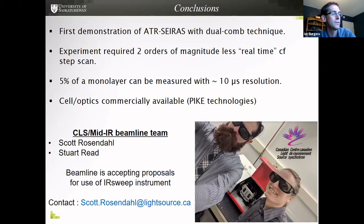They were instrumental in getting this thing up and running. And now that the instrument is commissioned, the Beamline is accepting proposals for use of the IR sweep instrument. And that doesn't necessarily mean only spectroelectrochemistry.